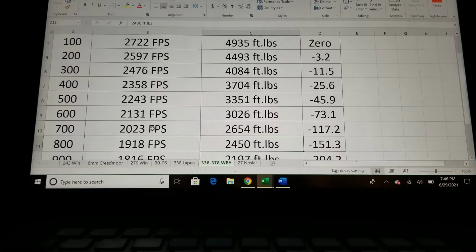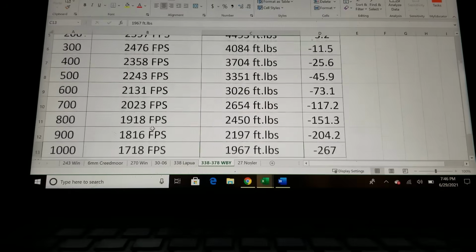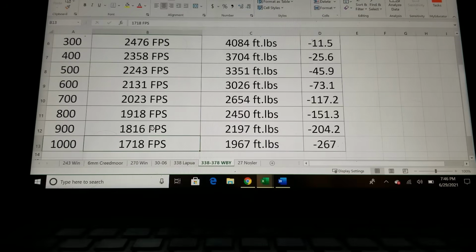And the drop's not too bad, even with that huge bullet. Let's just get down to 1,000. Bullet's going 1,700 feet per second and almost has 2,000 foot-pounds of energy at 1,000 yards. It's just insane. And then that drop, 267 inches.